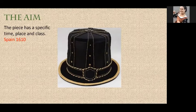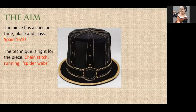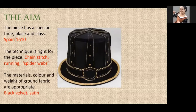And I'm using the hat that I made because I think that's probably the only piece of specifically Spanish stuff that I've done that has embroidery on it. It doesn't have much embroidery on it, but you know, work with me on this. The technique is right for the stitch. So I've used a long chain stitch, I've used double running stitch, and I've used spider webs, all of those in gold twist on the black. The materials, the colour, the weight of the ground, they're all appropriate to this particular piece.